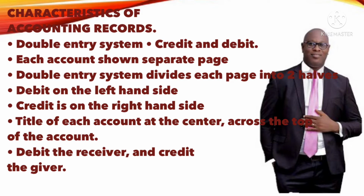4. Each account is shown on a separate page. 5. The double entry system divides each page into two halves. 6. Debit is on the left-hand side, while credit is on the right-hand side. 7. The title of each account is written at the center, across the top of the account. 8. The fundamental accounting rule is, debit the receiver, and credit the giver. For instance, when money is paid into your bank account, the bank will debit its account, that is the receiver or debtor, and credit your account, that is the giver.